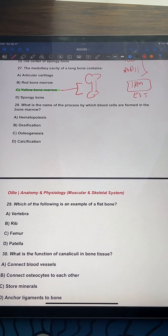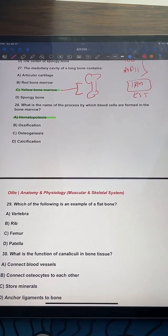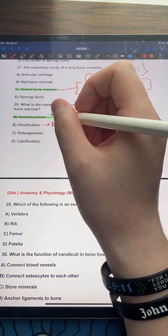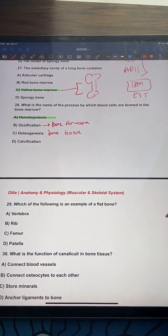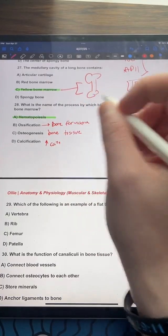What is the name of the process by which blood cells are formed in the bone marrow? The answer is hematopoiesis. So hematopoiesis is the process in which blood cells are formed. These occur primarily in the bone marrow. Ossification is the process of bone formation. Osteogenesis is the formation of bone tissue. And calcification is referring to basically an accumulation of calcium in tissues, so increased calcium in tissues.